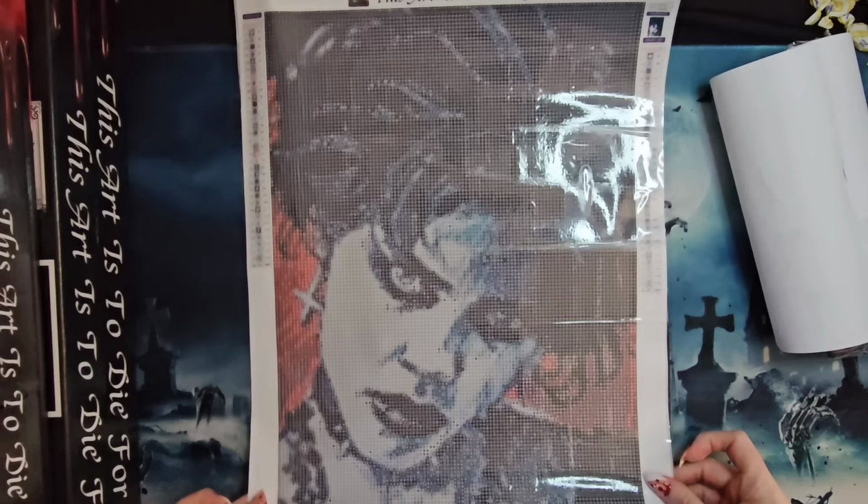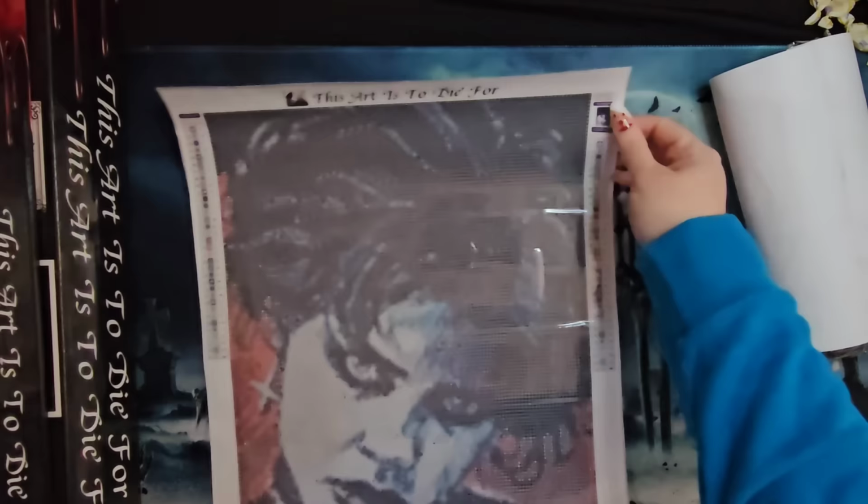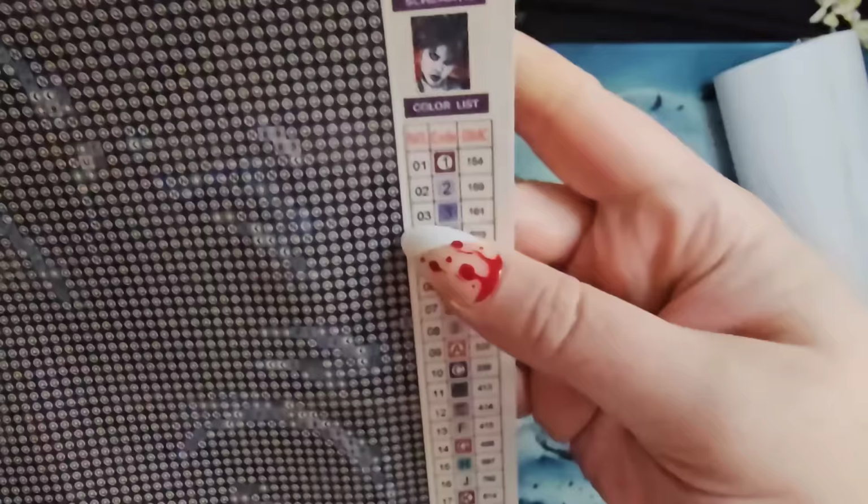Let's see. You can get most of it in frame here. It does say at the top, this art is to die for. There's that slogan again. It does have a thumbnail with the serial number, what it should look like when it's done. And they love us because they did 1 is a 1, 2 is a 2, 3 is a 3, 4 is a 4, and so on.